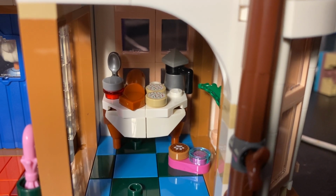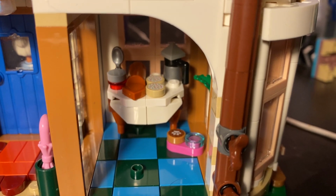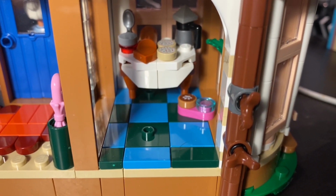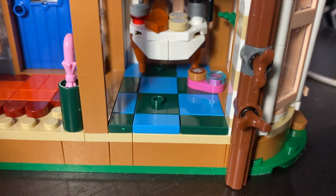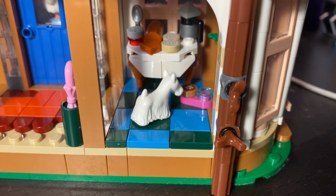I have a little hint that I might repurpose some of these elements to build a cafetera, at least a minifig scale one. And of course, this is a pet-friendly establishment, so our Schnauzer gets to take some water and some food over here. The dark azure and dark green tile work look pretty good together as well, I must say.